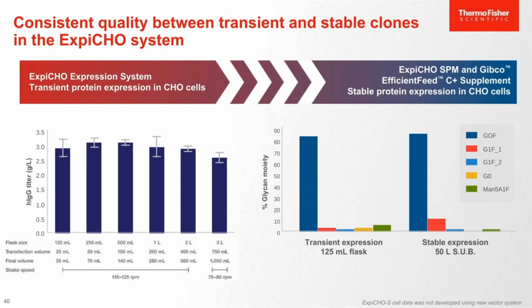Now, consistent quality between transient and stable clones is really critical, and as Steve had mentioned, for the XP-CoS system in the transient format, we've seen gram ranges as demonstrated on the left-hand side. We've also seen very comparable product quality. Here you see some N-glycan data moving from transients to stables with a 400 times increase in scale as well. And certainly, while we see some differences, the G0F still remains relatively consistent throughout.